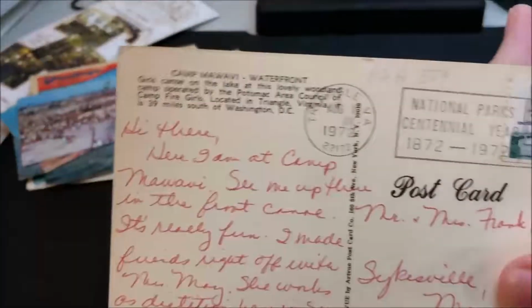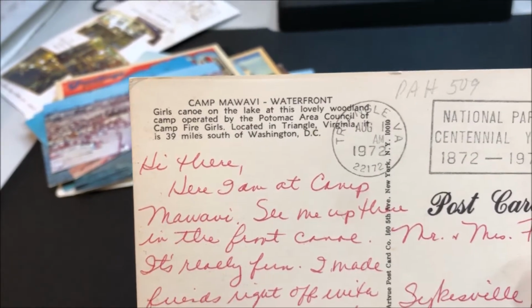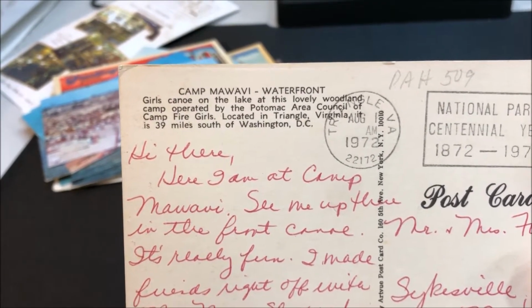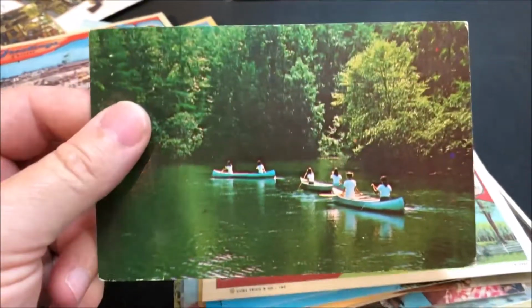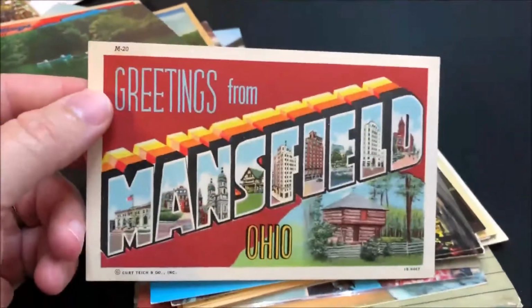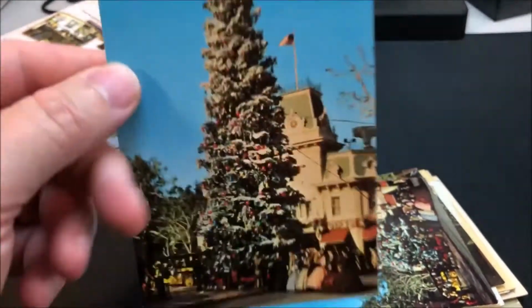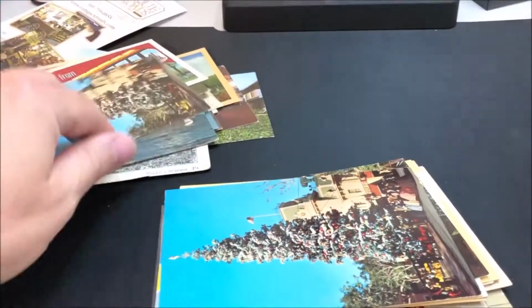Here's a Girl Scout camp, girls canoe, Campfire Girls, Camp Mawavi. Don't know where that is. So probably $10, $15. Large letter greetings, Mansfield, Ohio. Paid $1, probably a $3 or $4 or $5 card. Again, Disney. This is winter or Christmas at Disneyland. So I paid $1 for that one.